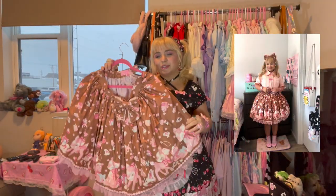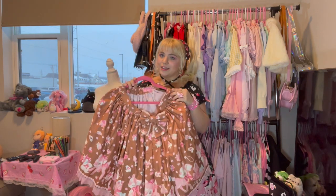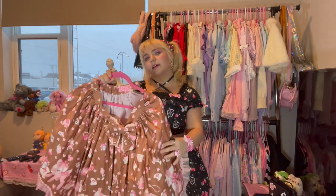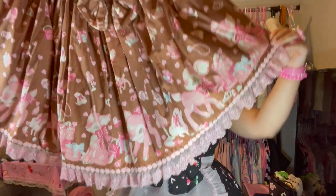This is my last Milky Chan the Fawn and my second skirt from that line, and this is the brown colorway. And this also came with a matching head bow. So I'm still looking for the black head bow, but I have most of the other ones except I don't have anything from the white colorway. So yeah, this is my last Milky Chan the Fawn. I got a very good deal on it.